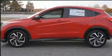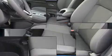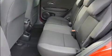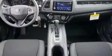Honda also prioritized safety and security with features such as dual front impact airbags with occupant sensing airbag, front side impact airbags, traction control, brake assist, a security system, and four-wheel disc brakes with ABS.